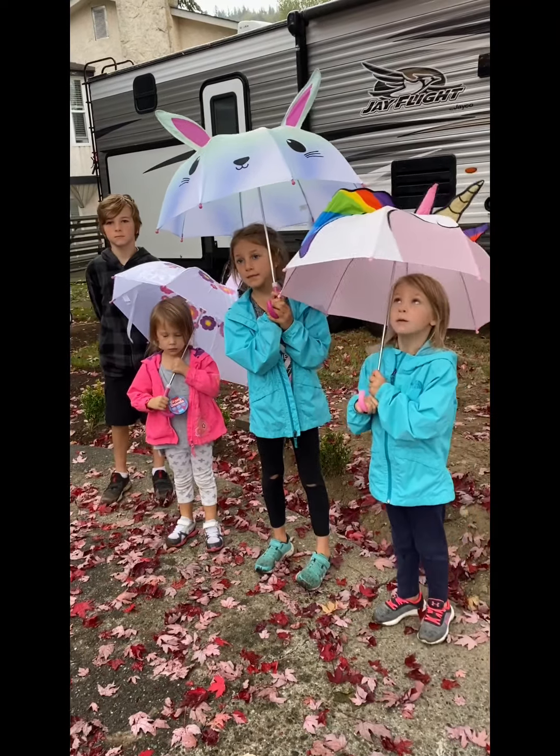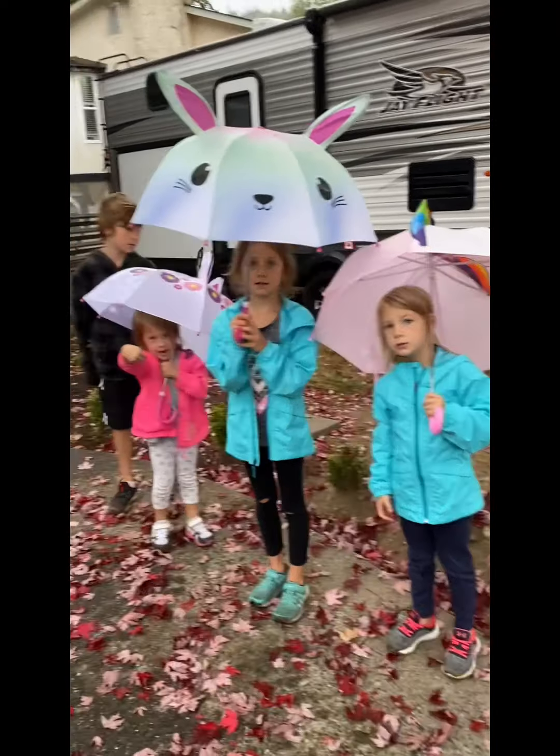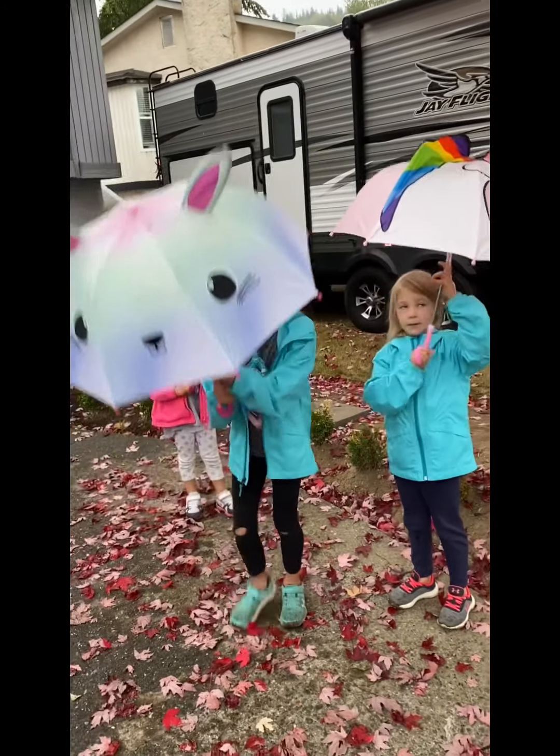Okay, kids, where are we going? To the zoo. We're going to the zoo. Even though it is a little bit rainy, a little bit cold, but you know what? We're going to do it anyway. We have our umbrellas, and mine's a bunny. Yep. Unicorn kitty. Awesome. We all got our umbrellas. We're ready to rumble.